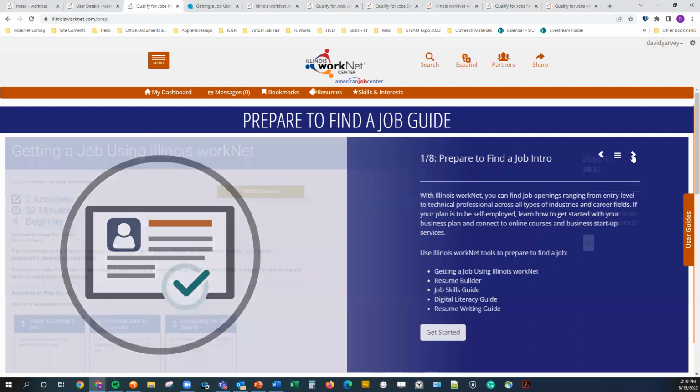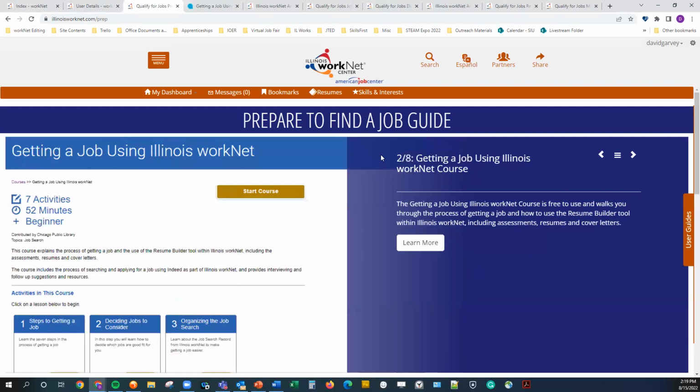So we'll go to slide 2, and this is the Getting a Job Using the Illinois WorkNet course. This course is free to use, and it walks you through the process of using several different tools within Illinois WorkNet, including the resume builder, taking assessments, and sending, saving, sharing, and updating resumes and cover letters. It also walks users through several different job searches and program searches and more. It takes a little under an hour to complete.